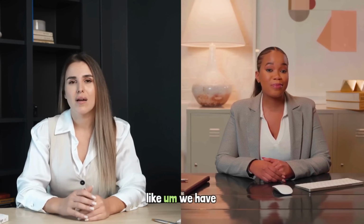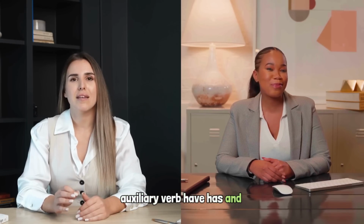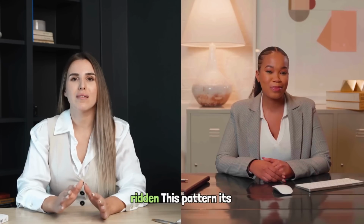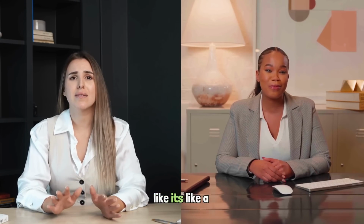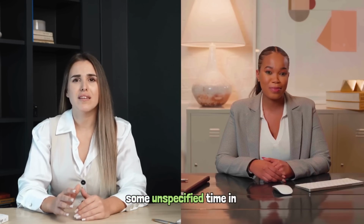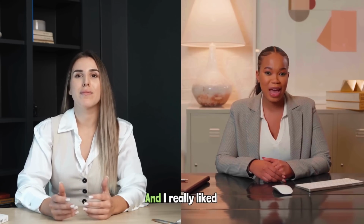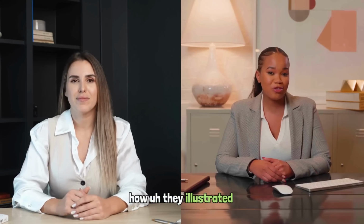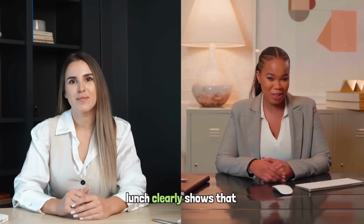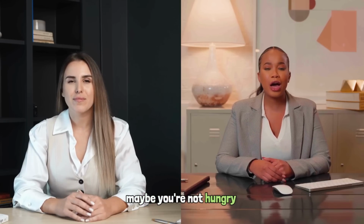Exactly. It's like we have these two parts, the auxiliary verb have, has, and the past participle, such as eaten, been, or ridden. This pattern, it's like a blueprint that shows that the action happened at some unspecified time in the past, but still matters now. Yeah, absolutely. And I really liked how they illustrated it with examples. For instance, I have eaten lunch clearly shows that the action is complete but connected to now. Like maybe you're not hungry anymore.